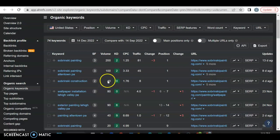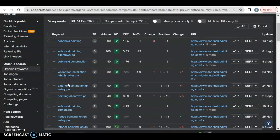So here are the keywords, the volume that they're getting, the traffic you're getting, and the position you're in for those. The top three, which are just your company name with Allentown, PA, and stuff like that, aren't really helpful, because unless people know who you are, they're not going to type in specifically your company name. Ranking for them isn't exactly the best thing to do, because if they already know you, then they'll just call you or go straight to your website.